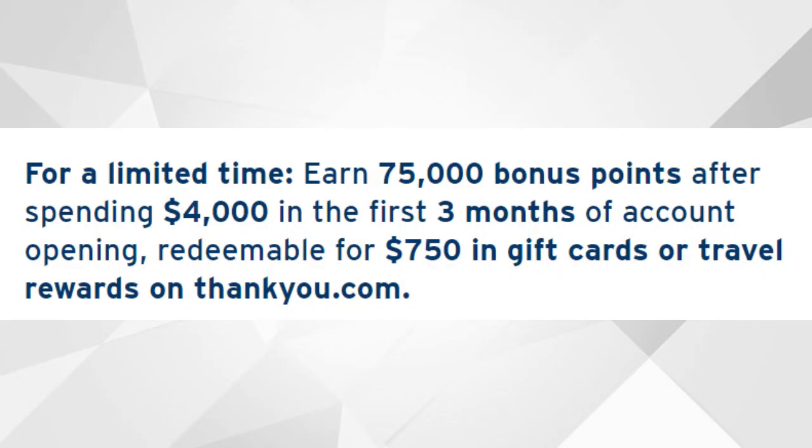With this card, there's also going to be a spend bonus. You have the ability to earn 75,000 bonus points as long as you spend at least $4,000 within the first 3 months of having this credit card. For some people, that might be pretty easy to achieve. For others, it might be a little bit more difficult.